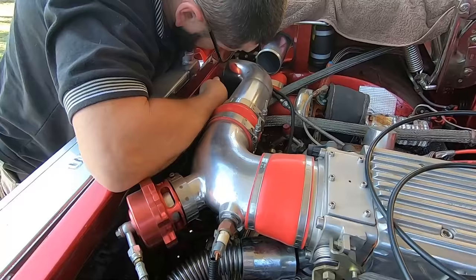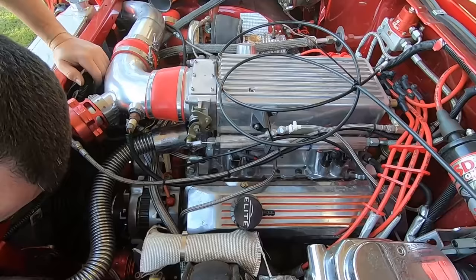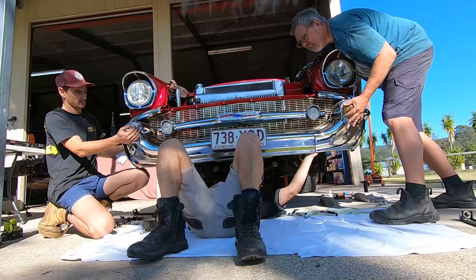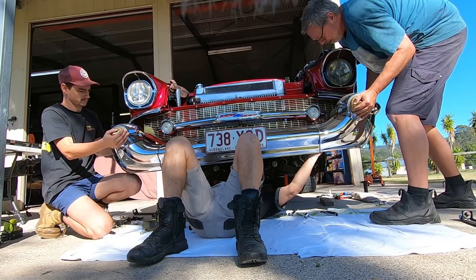So we are now pulling off the wiring loom, because it is also connected to the front clip. And that runs all of the sensors that are on the car, the throttle position sensor, the coolant temperature sensor, the fans and fan relay, all that good gear. Good. Yep. Okay. Bring it down if you wish. Yep, nice. Be clear. Alrighty.